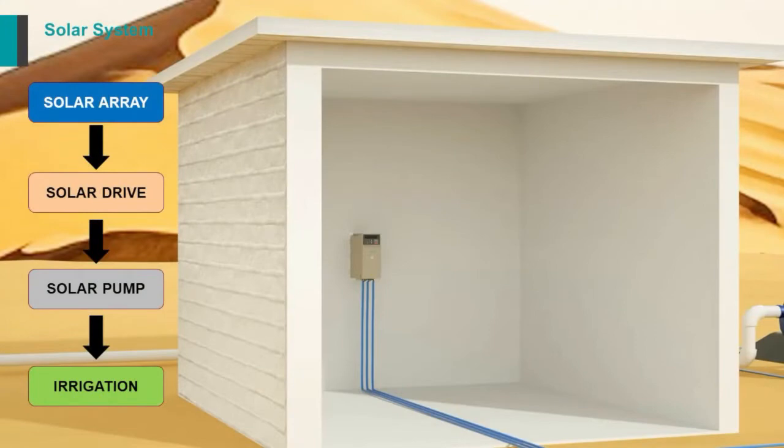In order to make it easy to understand, here is the energy flow chart sharing with you. The solar array will convert the sunlight to DC power and send it to the solar drive. Then the drive will transform it to AC power for driving pumps. At last, pumping water for different kinds of applications.